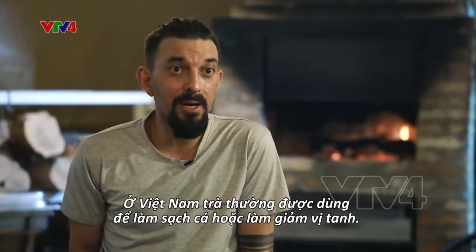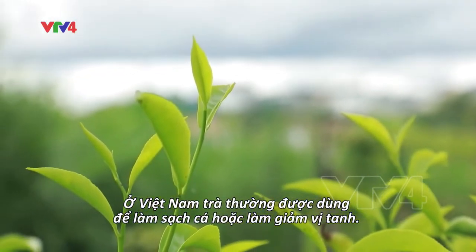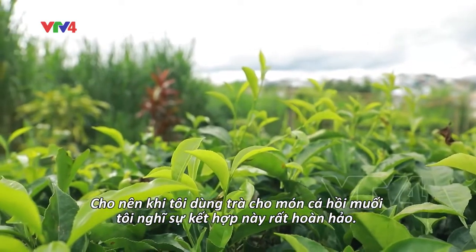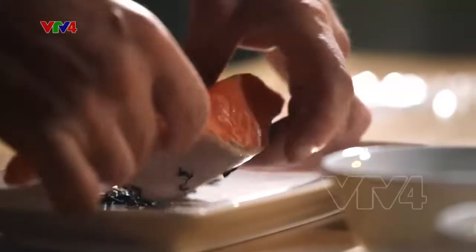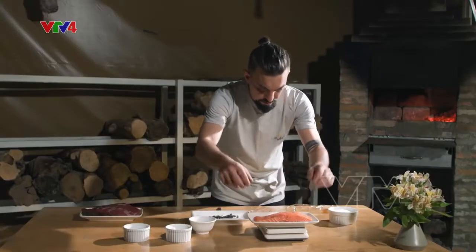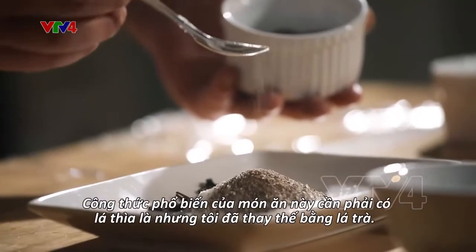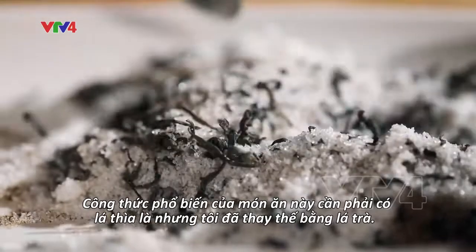You know, tea is being used as well to clean fish in general, to take out that fishy smell. That's why when you actually utilize tea to cure the salmon, it pairs very well. Tonight I will present salmon gravlax cured with tea. The original recipe normally requires dill, but this time I use green tea.